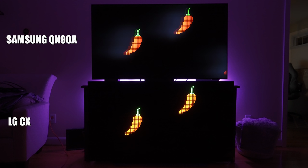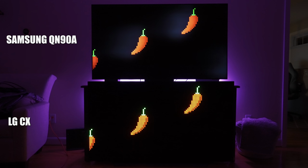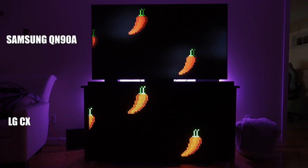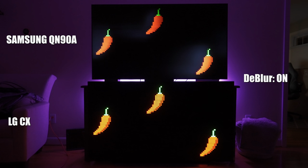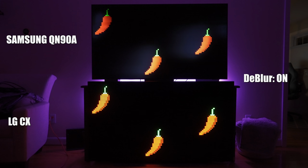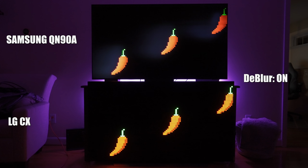Next up is the running peppers test, and we can see that this creates stutter on both TVs, but additionally on the QLED, we see where there's some blooming around the peppers as they're a bright object on a dark background. Enabling the deep blur and the jitter setting on both TVs fixes this, but we can see on the QLED where there is a bit of darkness on the leading edges of the objects, which isn't present on the OLED. The backlight on the QLED seemingly can't react fast enough.